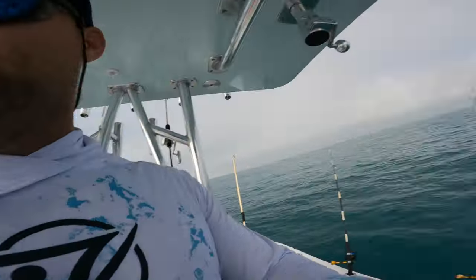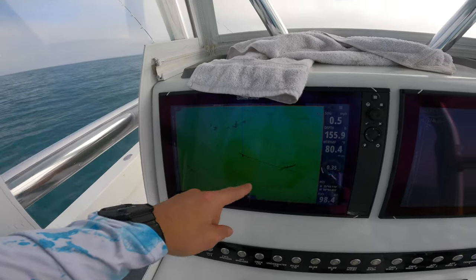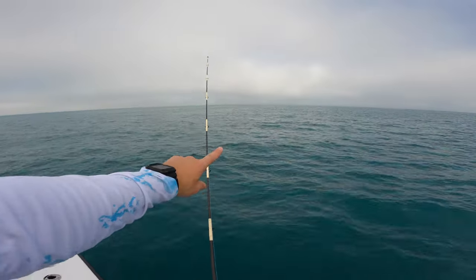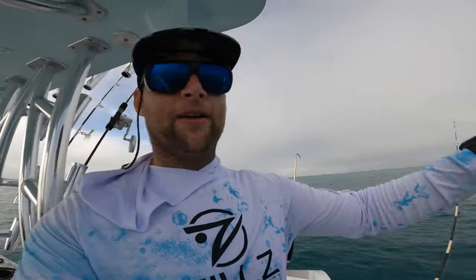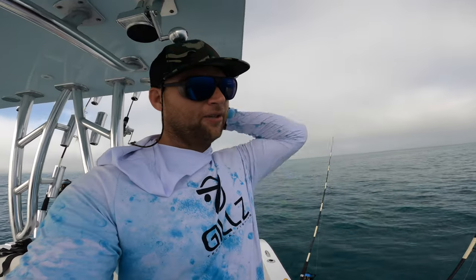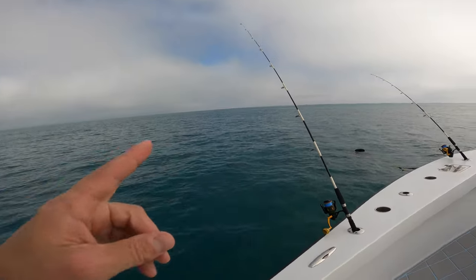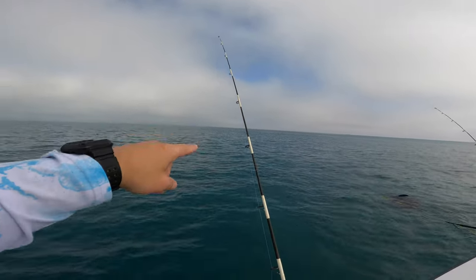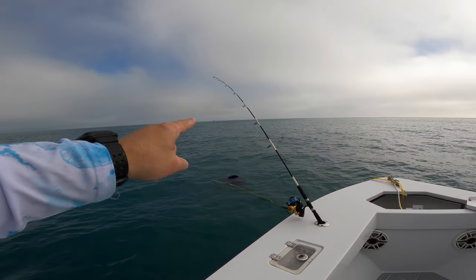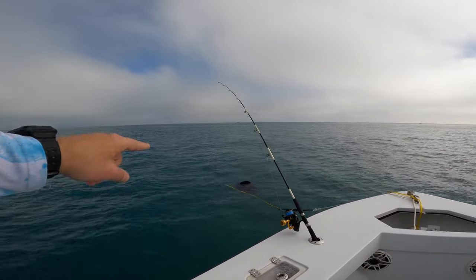All right, so we're out drifting. We are kind of in between a bunch of wrecks here, 155 feet. I got four rods out today. This is a flat line. This is a circle hook. Has about a 15 foot, 40 pound leader on it. I got a bottom bait, pilchard. They're all pilchards today. That's what we cast in earlier, so I didn't want to stop for anything else. We got another pilchard. This one's on a wire, but I have a weight on here and it's probably about 50 feet down. So hopefully I can pick up a king. And then this one is another bottom bait right here with another pilchard on it.